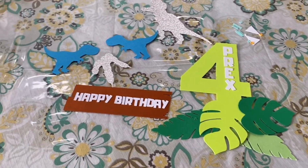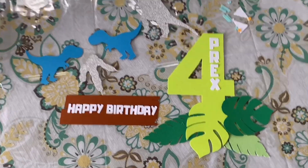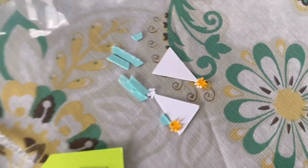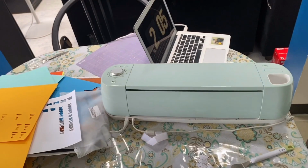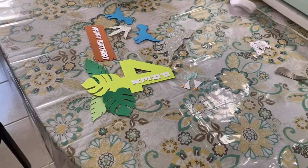Alright guys, 45 minutes later, and we are done with just the cutting. So I have everything cut out here. These are part of the birthday hats. And I've taken over my grandma's dining table, so gonna start gluing.